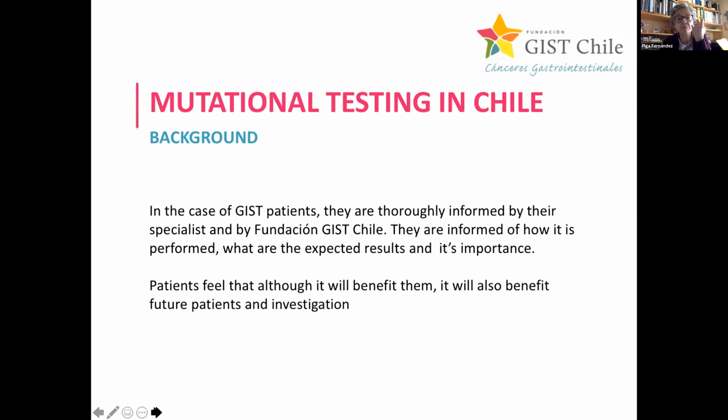About how patients are informed: when they get to the specialist, they're quite well informed. They explain quite well what the mutational testing means. Also, when they come, they are registered in our foundation. We try to educate them and explain the importance of the mutational testing, how it is performed, and what we are expecting with the results. And there's a general feeling among the patients that by providing their tissue sample for mutational testing, they are not only benefiting themselves, but also future patients and also investigation.